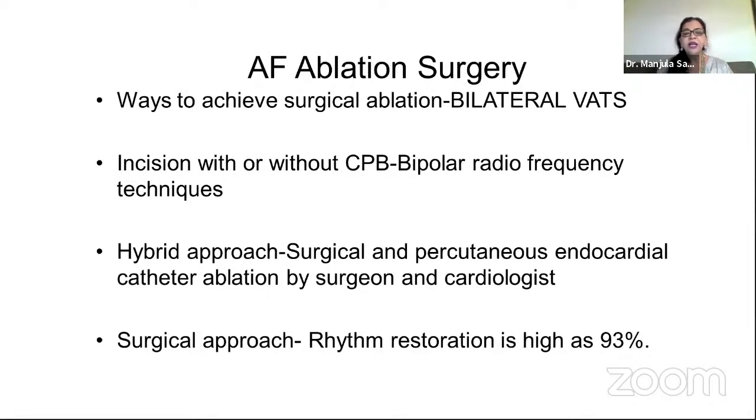Now, if you look at AF ablation surgeries, ways to achieve surgical ablation: bilateral incision is required, with or without CP bypass, bipolar radiofrequency techniques. Hybrid approach, surgical and percutaneous, endocardial catheter ablation by surgeon and cardiologist. With the surgical approach, rhythm restoration is as high as 93%.